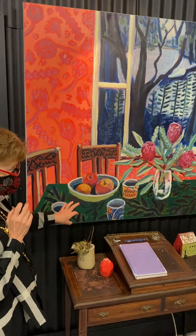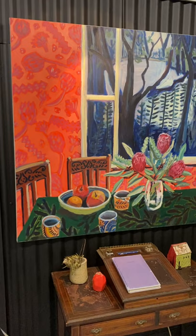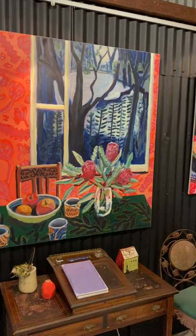I love that too, but I also love how it's an evening view, so a different type of view out a window for me, which I think I'm going to explore a bit more because I just love that evening feel.